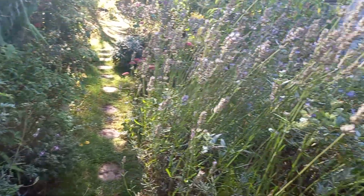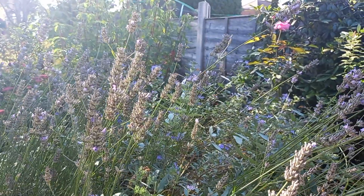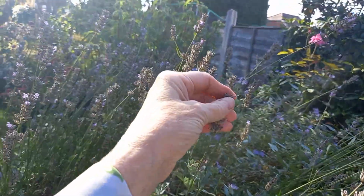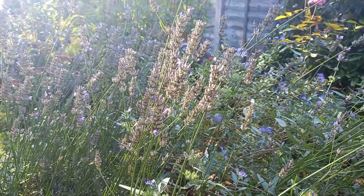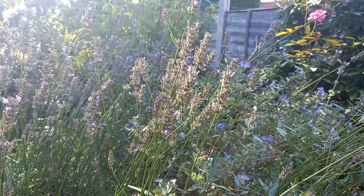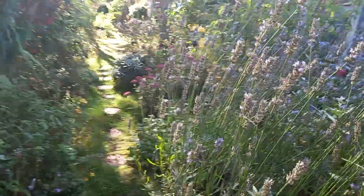Now onto the lavender bed. Still the odd flower. I know a lot of people will have cut their lavender back by now, but I don't cut it back till I see it all stripped, because once the flowers are finished and the seeds start to dry out, the goldfinches come down and strip it of seeds. It'll be completely stripped, so I'll leave it till then, so it'll be fine.